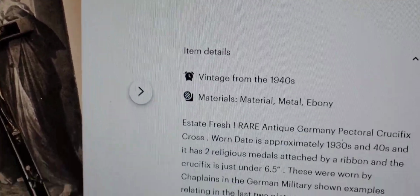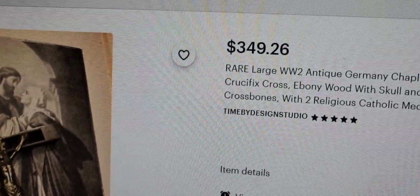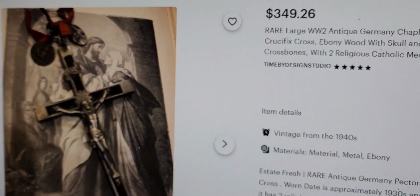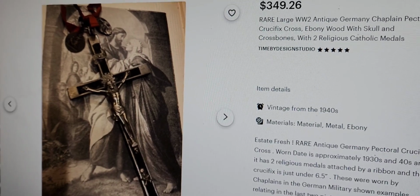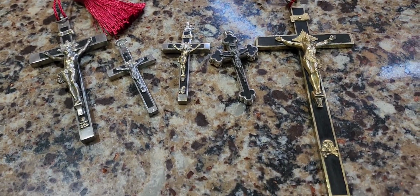And just by putting this really neat and fun story, you can get $349.26 for this crucifix that's probably worth no more than $50. Now, again, here's some of my examples.